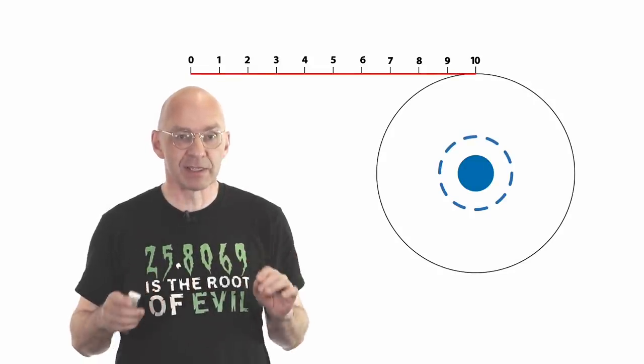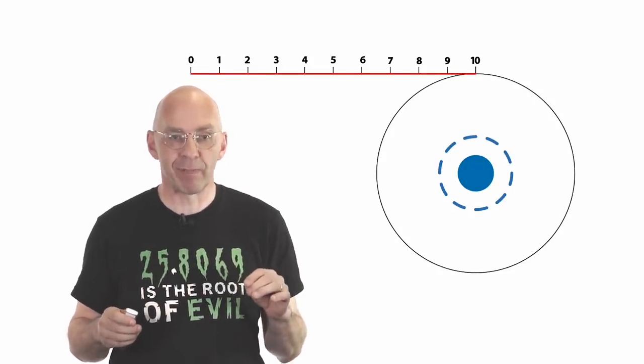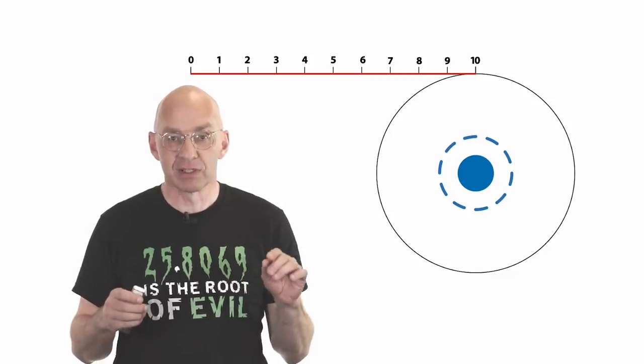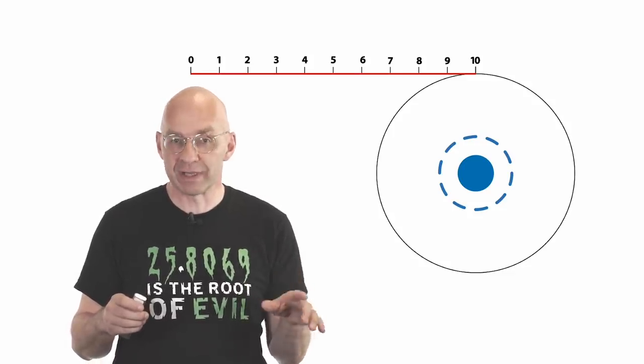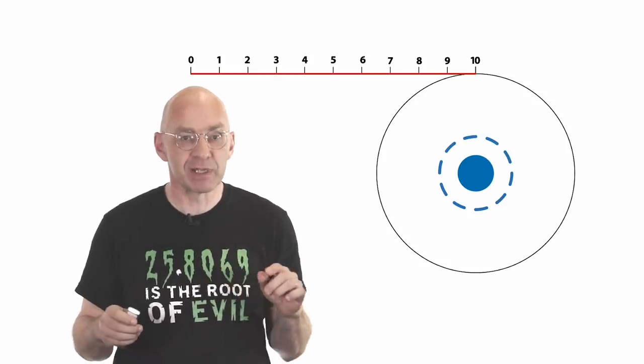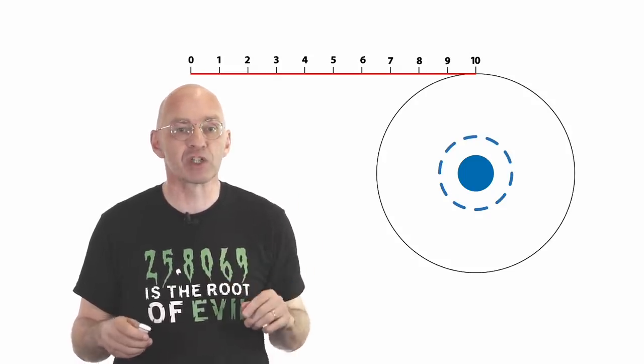Okay, here's the simple setup. We start with a wheel and a rubber band that's labeled with the numbers from 0 to 10. The 0 end of the rubber band is fixed to a wall and the 10 end is fixed to the top of the wheel. Now, start spinning the wheel in the clockwise direction. Watch what happens.